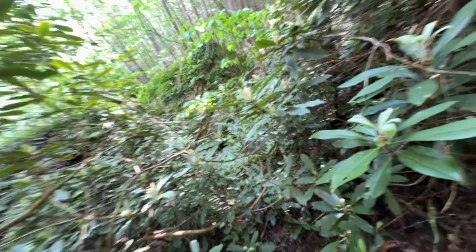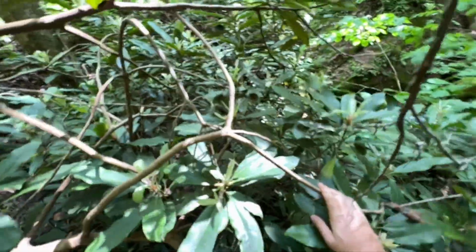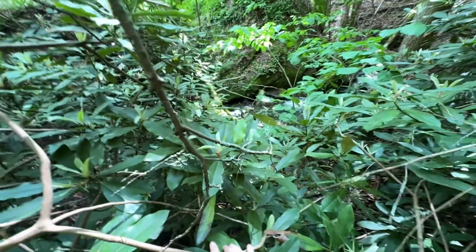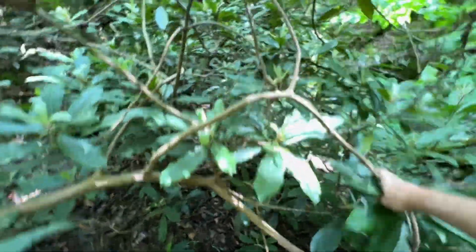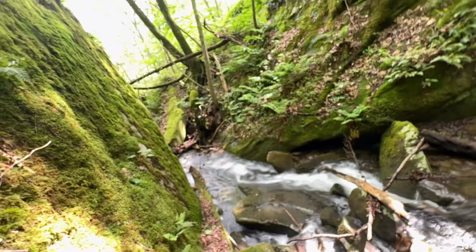The backside's not really an easy way in, and neither is coming in from the top, for that matter. Coming in from the bottom is maybe the easiest. That's the way we'll go out. But even then, it's fairly difficult because you have to walk through the stream. We will get wet, by the way. If you intend to come and find this, plan on getting wet.